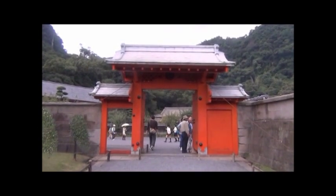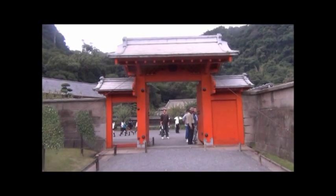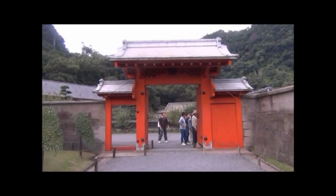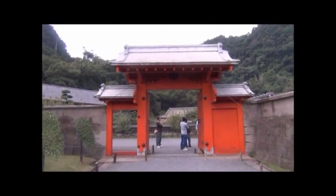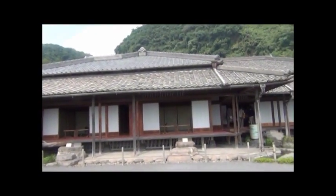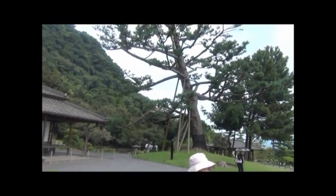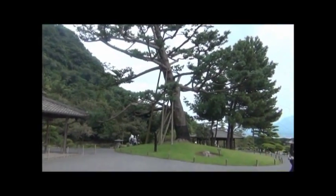This is a gate called Suzumon, or Tin Gate. The roof tiles are not the ordinary ones. They are made of tin. It is the only one in Japan, a gate with a tin roof. This is Iso-goten, the residence of the Shimazu family, actually the Lord of Shimazu. It's a large pine tree, 300 years old, 35 meters tall.